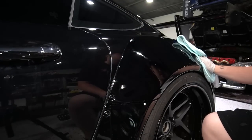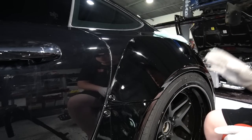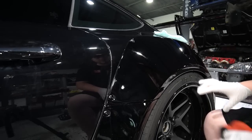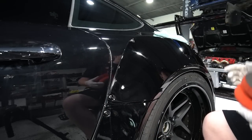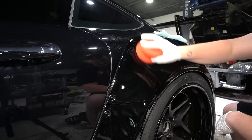Now I do wanna point out, guys, every single time you clay bar, you have to polish. Because what this is doing is it's picking up contaminants in the paint, but it's also swirling them around in your paint. The contaminants are so small that only a clay bar can pick them up, so it's easy and just surface area stuff, but you can kind of see right now, if I go back and do it again, you can hear almost nothing.